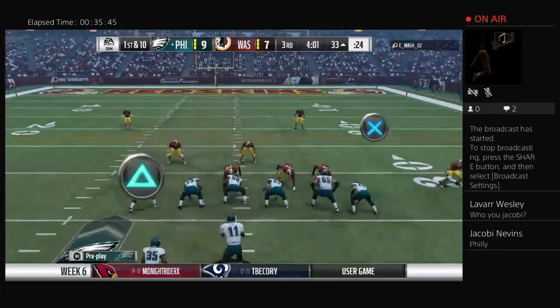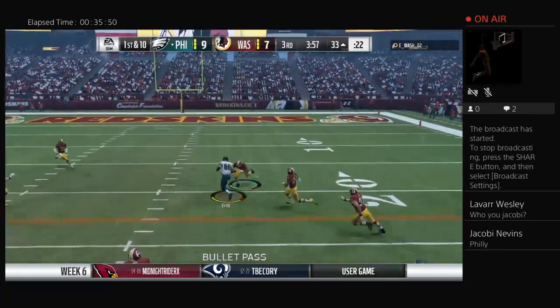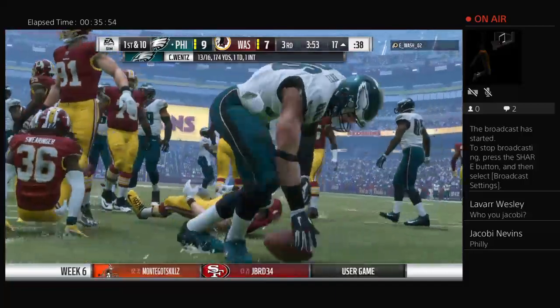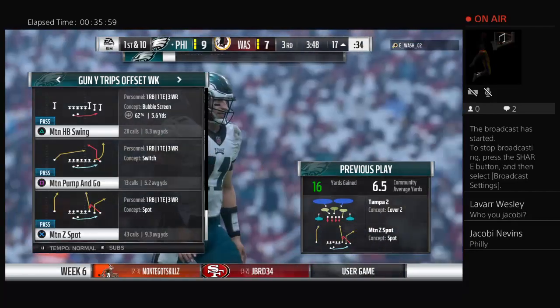Shift together here from the D-line. On first down, Wentz. Oh, he's got a man wide open, complete. Another nice gain, 16 yards there and a first down again. And there's a completion to the tight end.